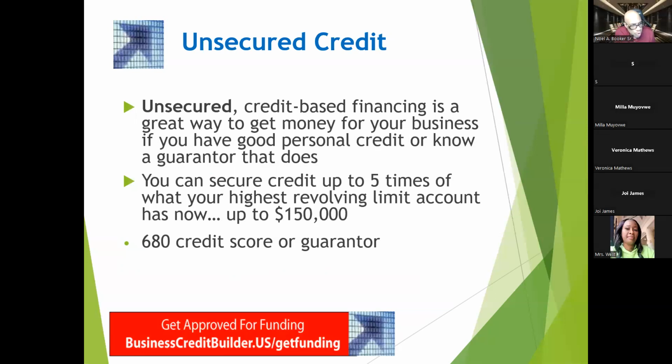Okay, so cool. Unsecured. So what they do here is you need to have at least a 685 personal credit score. And what they do is look at your personal credit and they look at your highest revolving credit line that you have available. And they will match that up to 5 credit cards up to $150,000. And this closes in 3 weeks. You can get access to that. Okay?